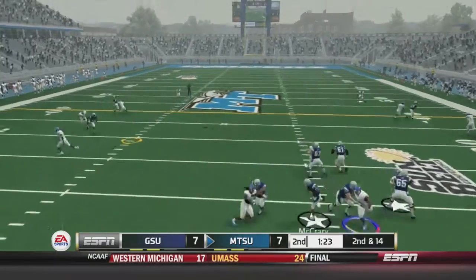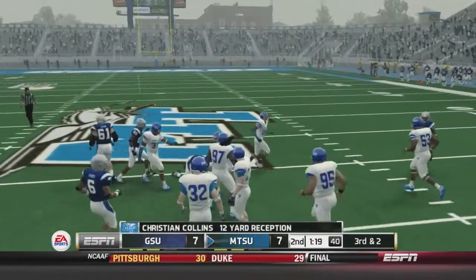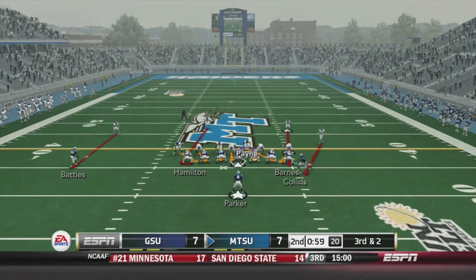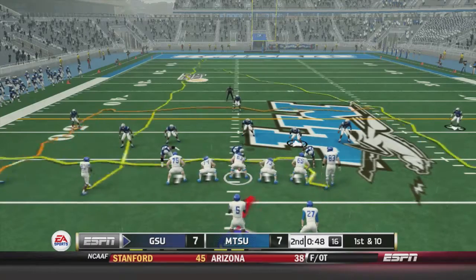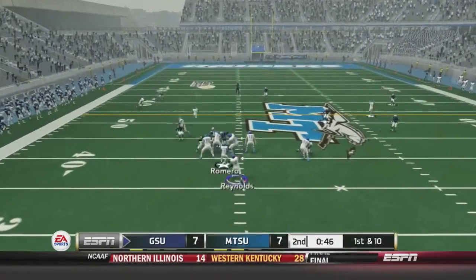2nd and 14, McCrary back to pass. He's going to hit Collins. Collins will get all the way up for a 12-yard gain. 3rd and 2 now. McCrary will hand off to Collins on the end around, and he is met in the backfield for no gain. Middle Tennessee State has to punt. Georgia State takes over here with under a minute to go.